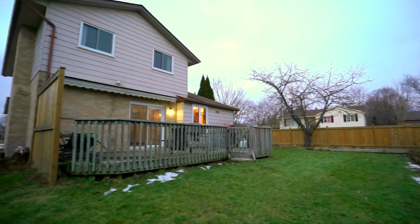If you've thought about buying a home this year, don't wait. We have the right house at the right price in the right neighborhood, and it could be yours. So give us a shout today.